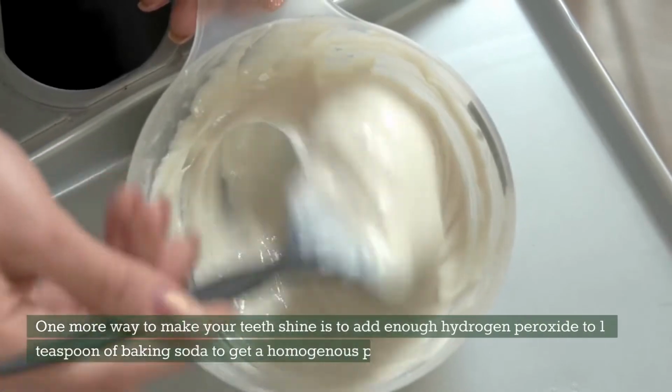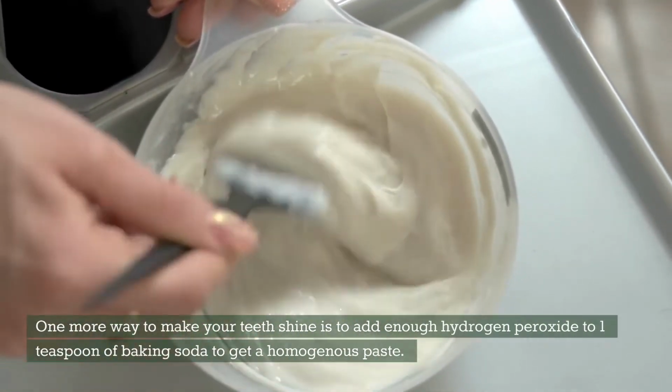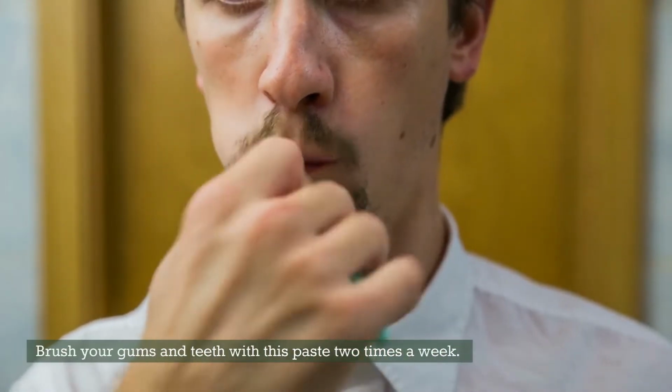One more way to make your teeth shine is to add enough hydrogen peroxide to 1 teaspoon of baking soda to get a homogeneous paste. Brush your gums and teeth with this paste 2 times a week.